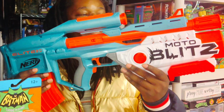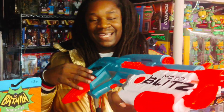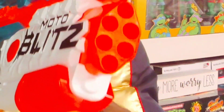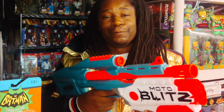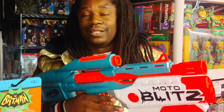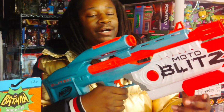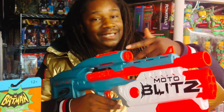This is beautiful. At number 4, sitting lovely, is the Nerf Moto Blitz. Man, guys, this is a step up for the Nerf Elite 2.0 line. And by saying that, it doesn't really mean too much if you know what I mean with the 2.0 line. But regardless of that, this is still up there on the countdown, because a blaster like this definitely put 2.0 almost back on the map. They have got a lot of work to do, but this blaster is beautiful.